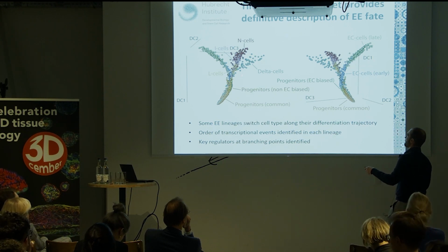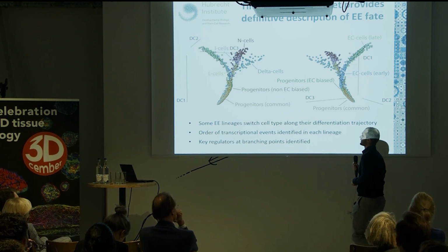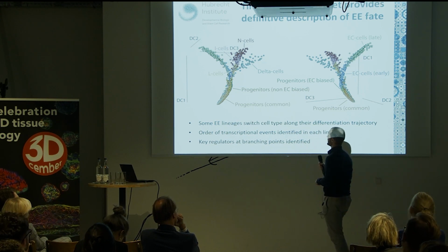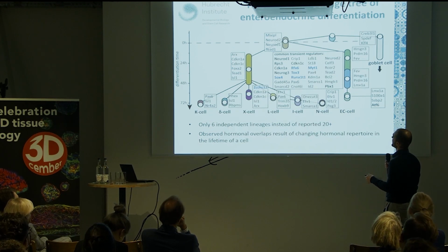Now, since we have a complete transcriptome for every single cell you see here, we can then also specifically look at this branching point. So where the decisions are taken, do I turn into cell A or do I turn into cell B? And we have done that. That would look like this. This is focused here just on transcription factors.